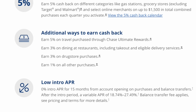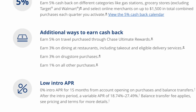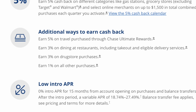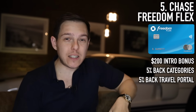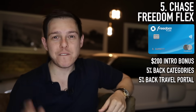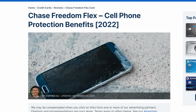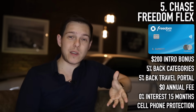You could also get 5% back on travel purchases through their Chase Ultimate Rewards, 3% back on restaurants and eligible delivery services, 3% at drugstores, and 1% back on everything else, making this card a cash cow when used correctly, all for the price of no annual fee and 0% interest in the first 15 months. Plus, most people have no idea this also includes cell phone protection up to $1,000, so there's a lot of amazing benefits here that cost you nothing.